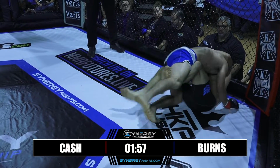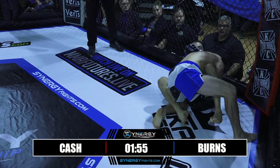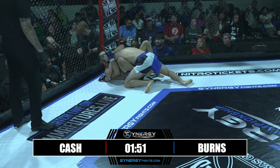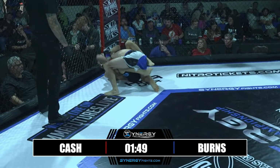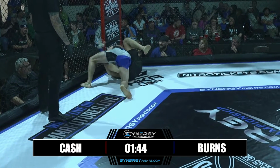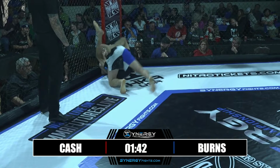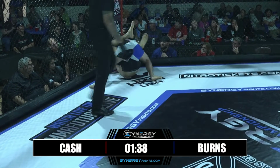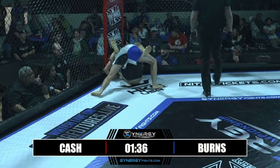And this is where I was interested, Justin, to see how this would play out, because we know Ben can control you on the ground. But Burns has a great shoulder crunch attempt here, but he's got to get the shoulder up higher. Back to the wall. We need to get our back up to the wall. Without that good shoulder pressure and clinch, Ben Cash was able to pass to the half guard there for just a second, and now back into the closed guard.